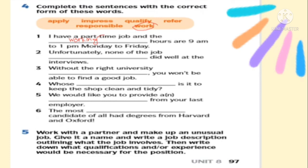So give it a name and write a job description outlining what the job involves. Then write down what qualifications and or experience would be necessary for that particular position. The key word there is make up, which means you have to create, not the one that we have found or you have known earlier.